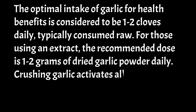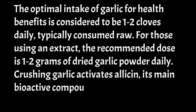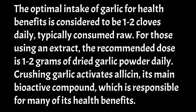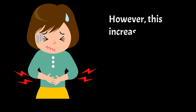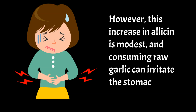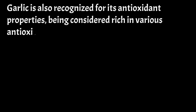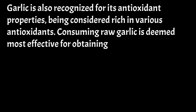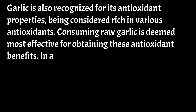Crushing garlic activates allicin, its main bioactive compound, which is responsible for many of its health benefits. However, this increase in allicin is modest, and consuming raw garlic can irritate the stomach for some individuals. Garlic is also recognized for its antioxidant properties, being considered rich in various antioxidants. Consuming raw garlic is deemed most effective for obtaining these antioxidant benefits.